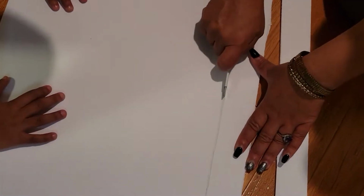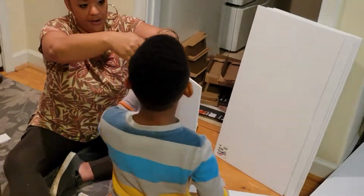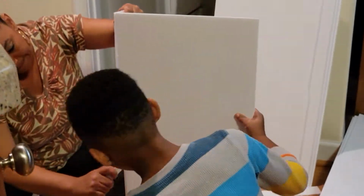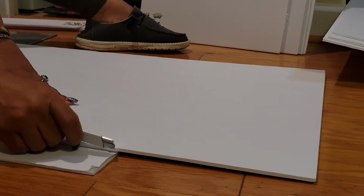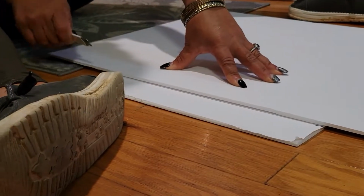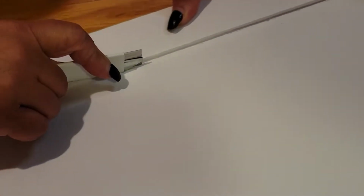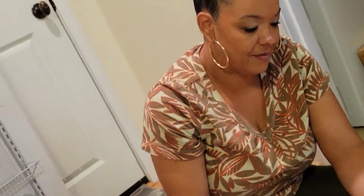And before I start organizing, I decided to add another project. I decided to cover the wire shelves. So here you'll see me and my helper getting the foam boards cut. Don't mind our workshop. I was going to do it in the garage, but we had last minute changes.